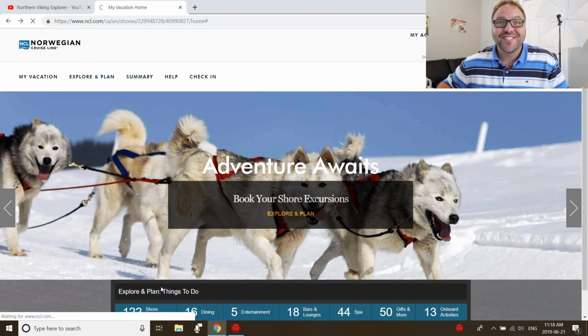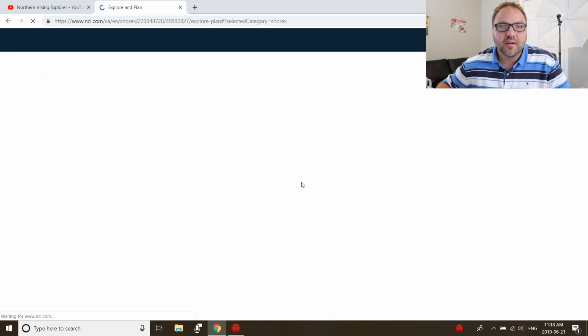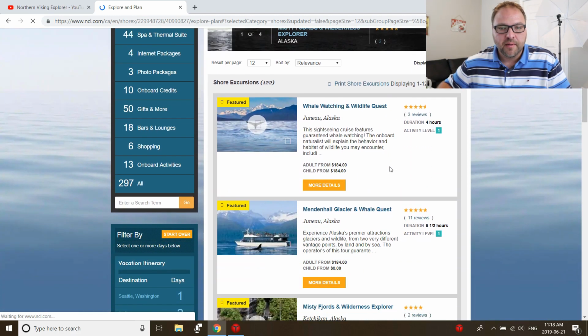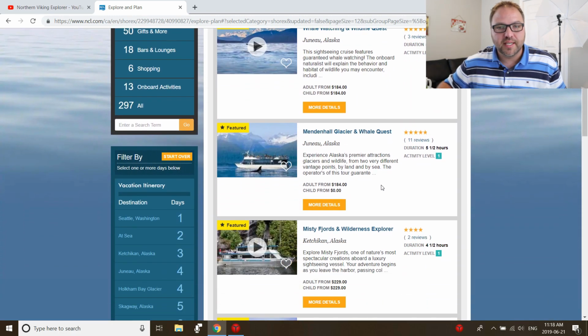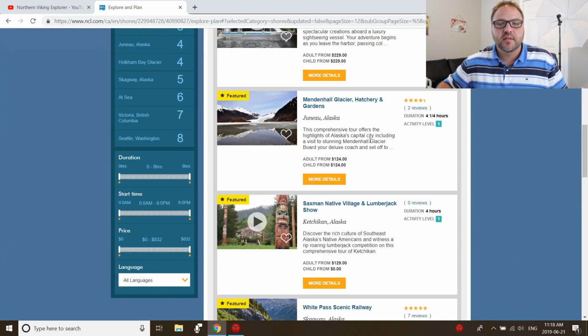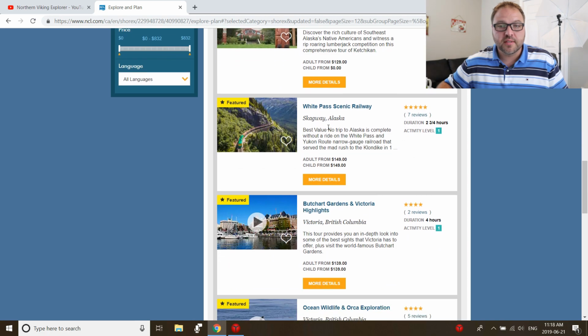Shore excursions. Now this is a cool one. There's all sorts of stuff. So if you're into whale watching, you can do that. Go see the Mendenhall Glacier if you're in Juneau, Alaska. The fjords, totem poles, all sorts of stuff. Go on the White Pass Scenic Railway. Let's have a look at that one.